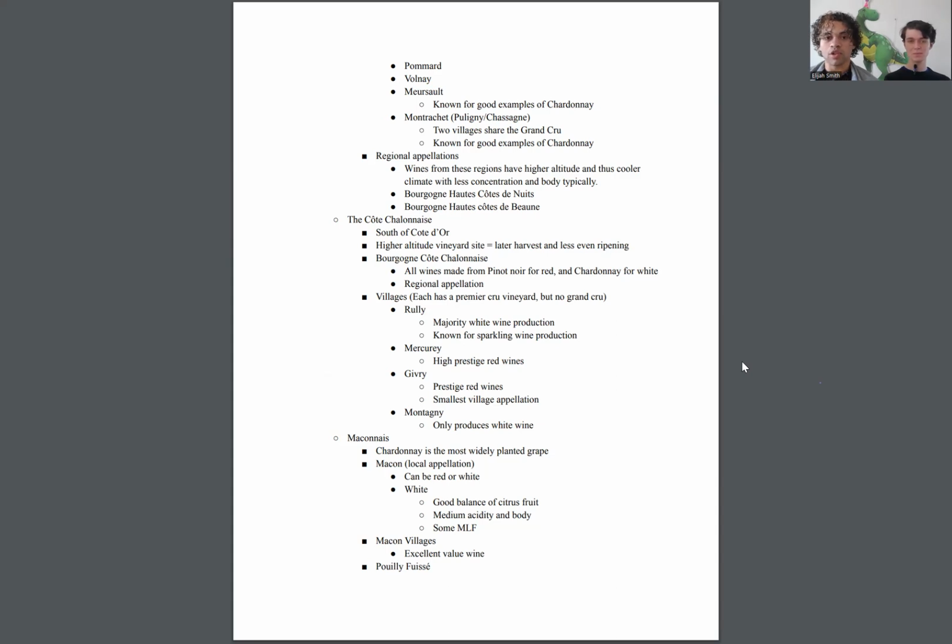We're seeing a lot of white wine production in the Côte Chalonnaise, which is just south of the Côte d'Or. Generally, our vineyard sites are going to be a little higher, which means that our harvest period, due to that lower temperature, is going to be a little later, and our ripening is not as even and consistent. That might mean that we need to have the grapes hold on a little longer and pick a little later. The Bourgogne Côte Chalonnaise is an example of a regional appellation for which all wines must be made from Pinot Noir if you're producing red, and all wines, if you're making white, must be produced from Chardonnay. You can't use any of those other grapes that we're seeing in the region.